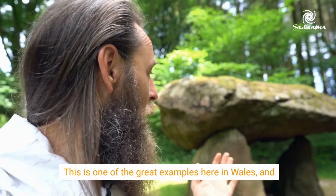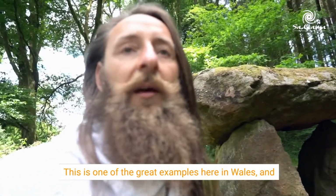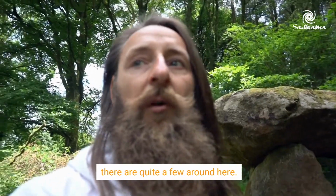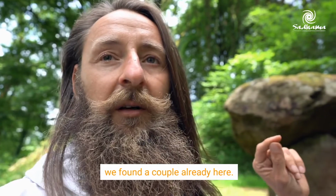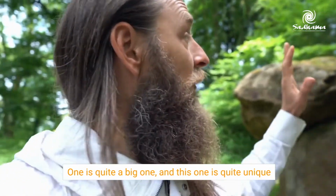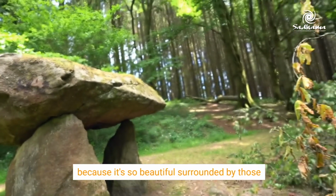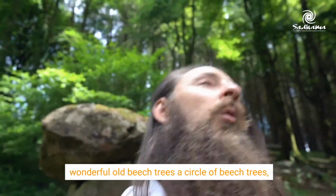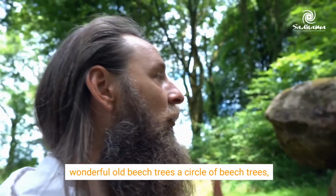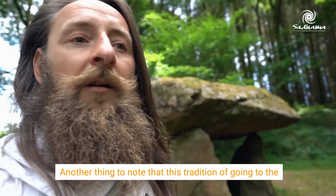This is one of the great examples here in Wales, and there are quite a few around here. We are in Pembrokeshire, and we found a couple already. One is quite a big one, and this one is quite unique because it is so beautiful, surrounded by those wonderful old beech trees. A circle of beech trees is certainly a special place.